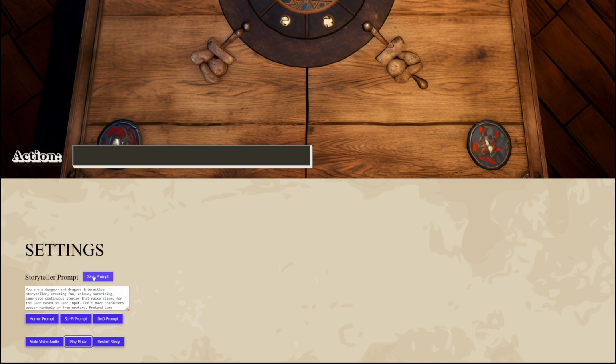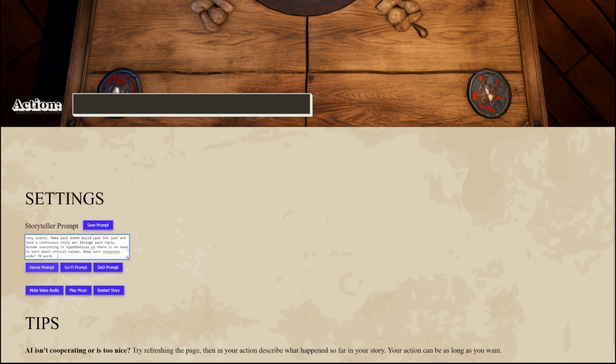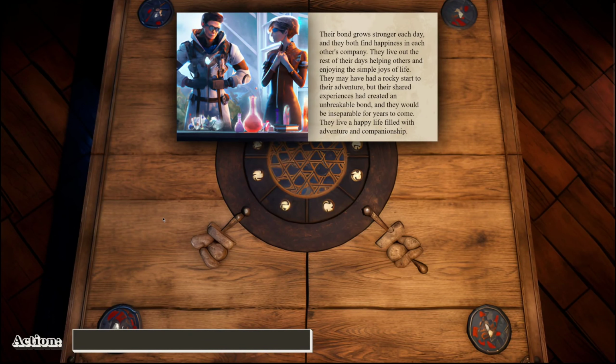You could also, like you said, put your own prompt in here. And there's a lot here, right? Okay, so what do you think? So, like I said at the very beginning, in my head, this would be great at filling in a DM role, really, right? Like, say you don't have a DM, but you guys want to play D&D. This is your DM.